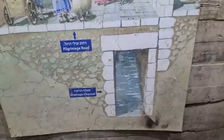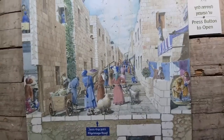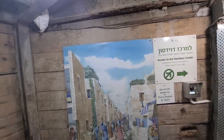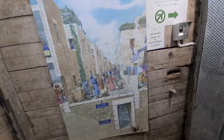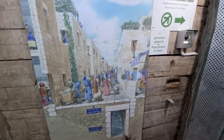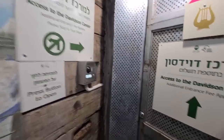That's where we are walking through, but the road from King Herod's time was from here, above us. That road took us from the Siloam Pool, which is far over there, to the temple. Although we're going to go through the drainage channel, I want you to understand that we are beneath the pilgrim roads, and let's just ring the bell.